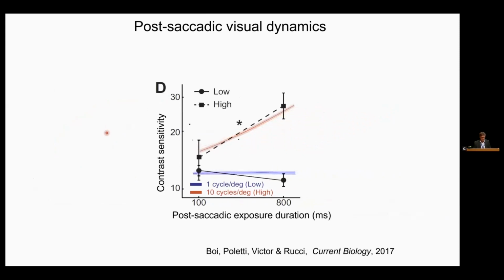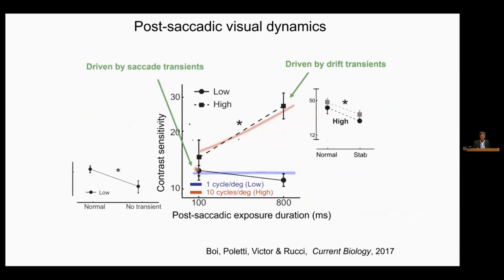These are data measured from human subjects. And this improvement during post-saccadic exposure, the time of exposure to the stimulus after a saccade, that you see for a high spatial frequency stimulus is caused by drift, is caused by the eye jitter. Because if we eliminate it by retinal stabilization, as I showed you before, performance drops down. And this initial improvement in sensitivity after a saccade, that comes from the saccade transient. So if we remove that transient, and we have ways to do that, then performance again drops down. So not just drift, but also saccades seem to contribute useful transients to perception.